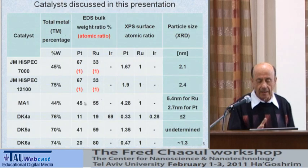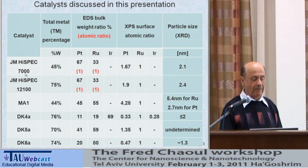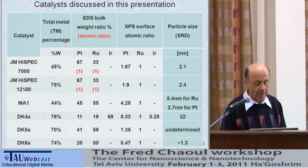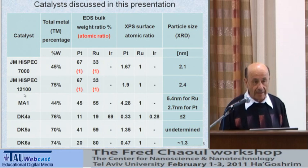Now, I listed some catalysts that we developed and some commercial ones. This is Johnson Matthey HiSPEC 7000 and Johnson Matthey HiSPEC 12,000. The 7000 was the best in the market 5 years ago, and 12,000 is the best today for methanol oxidation.